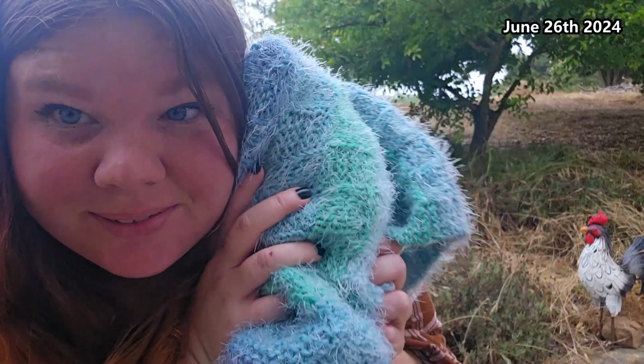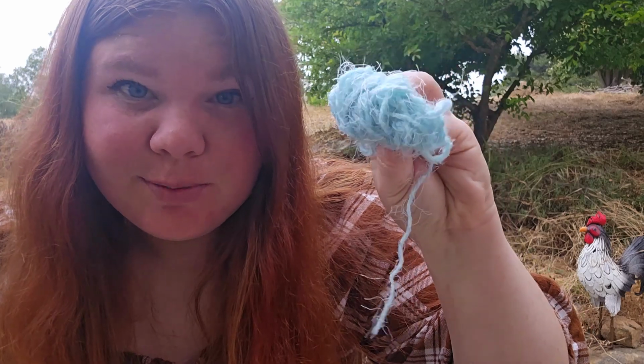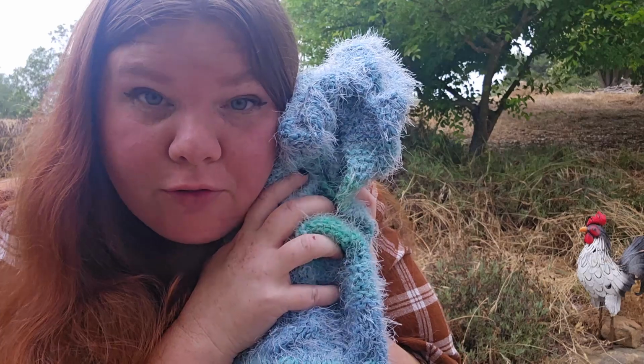Good morning. I finished the baby blanket yesterday. I had this much yarn left. It was hard to gauge whether I would have enough for another row or not, but I kind of estimated, and when I cast off, I ended up having this much left over. It is so soft.